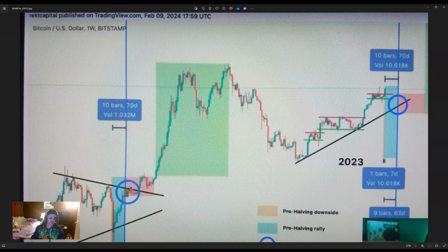The bears were coming out of the woodwork at that time, the naysayers. They were saying, that's it, Bitcoin is finished, this whole thing is over, it's going to zero. Well, smart people like myself and others were buying around in this range right here. That is exactly where I got in, right around somewhere in here, well under the fair value of where it was.